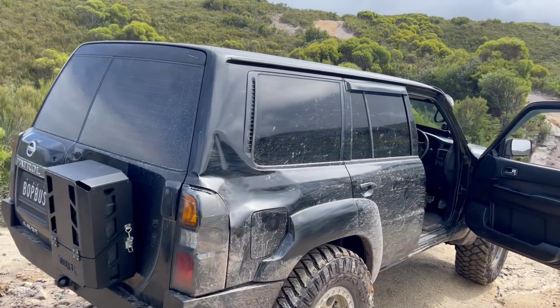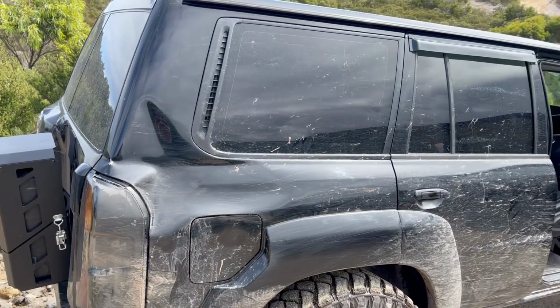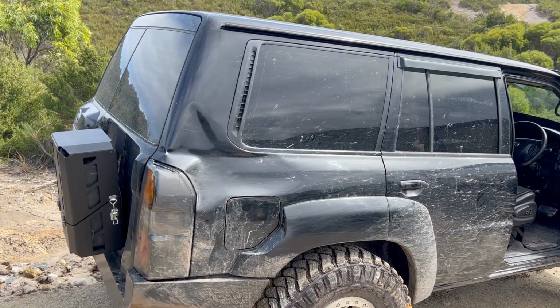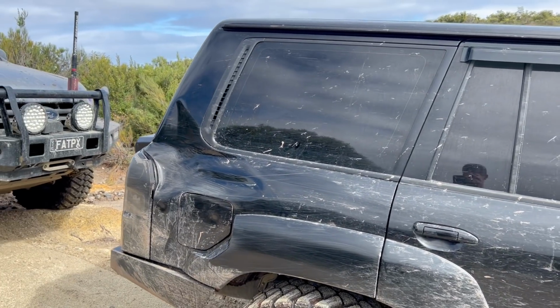Oh, look at that. Sucks though, because I was just about to do the turbo build, so now I've got to decide whether I fix this and do the chop first, or we go the turbo build. But if I do the turbo build, it means I'm going to be looking at that for a good couple of months.